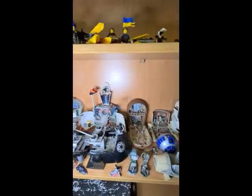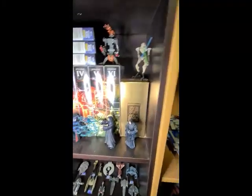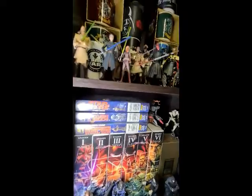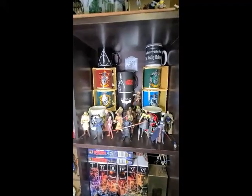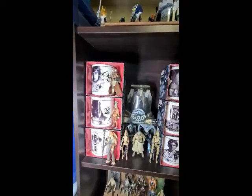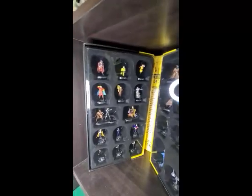Some more Micro Machine playsets and figures. Then we have some Star Wars action figures. Action figure packs which are still sealed. The original version on VHS, as well as the special edition version on VHS. And then scattered in among some cups, we've got some more Star Wars action figures, as well as some Watchmen, which is the HeroClix.